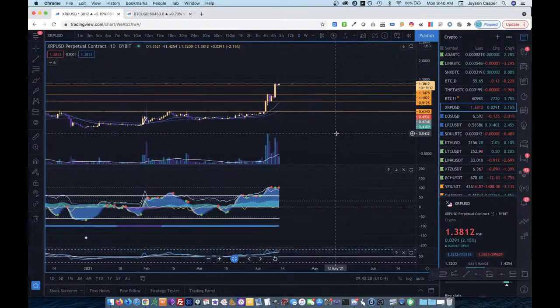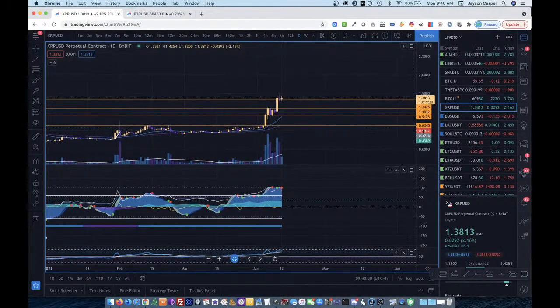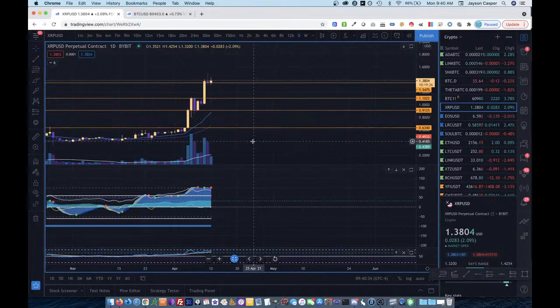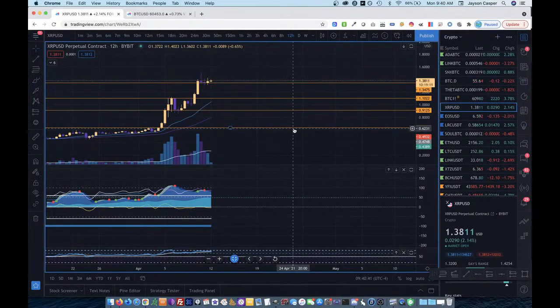For me, because I missed the pumps, I would not be looking to get in long right now. And I'm not saying it's a bad idea to do that. I'm not saying it's a bad idea to get into some XRP. All I'm saying is I would not get in here unless I see one of these areas getting retested, or at least a bounce off of one of the EMAs.